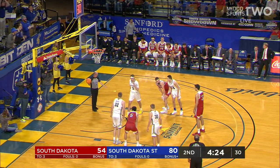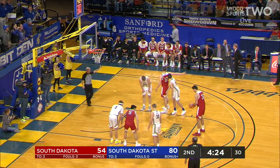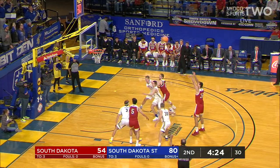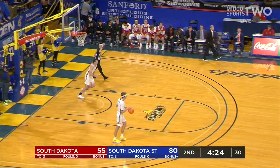If he misses this, does the crowd get like some free taco or something, or what is it? Not tacos, but wings, I believe, yes. Okay, this is big. Opponent misses 2 free throws here late in the game. Oh, Zizic will send him home disappointed.